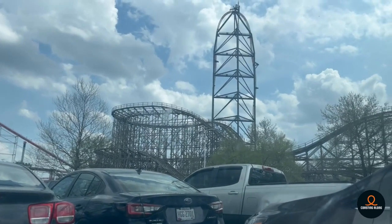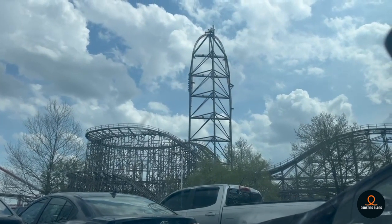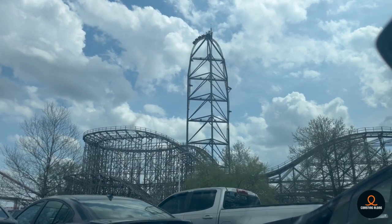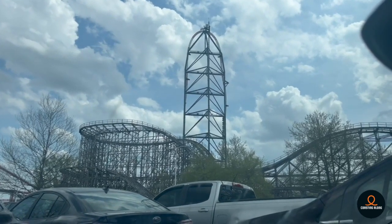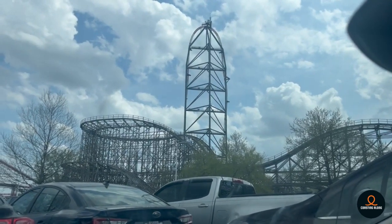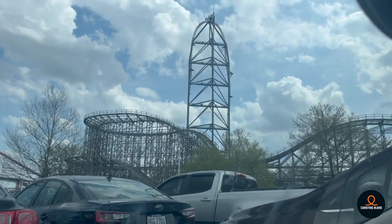Guys, we're here for Top Thrill 2, getting our first rides. It's Sunday, April 28th. Oh baby, it looks awesome. Very excited to get some rides on this. People have had some good reviews, so we'll see how it compares to Kingda Ka and the old Dragster.